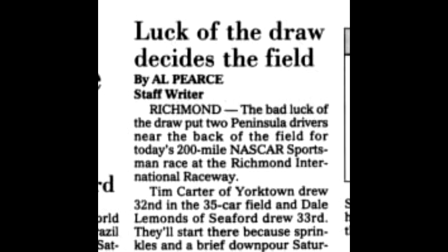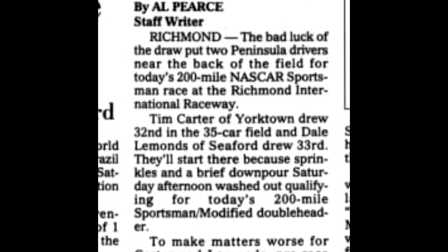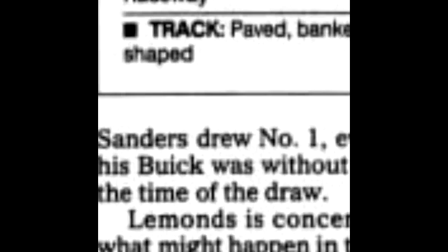Qualifying for the 1991 Richmond race was rained out, so the drivers drew for the pole. Doug Sanders ended up drawing the pole. He said that at the time of the drawing he didn't have an engine in his car.